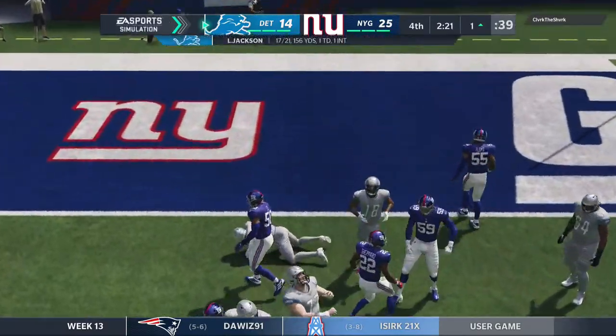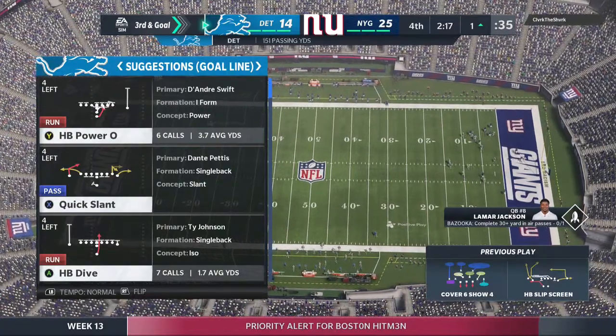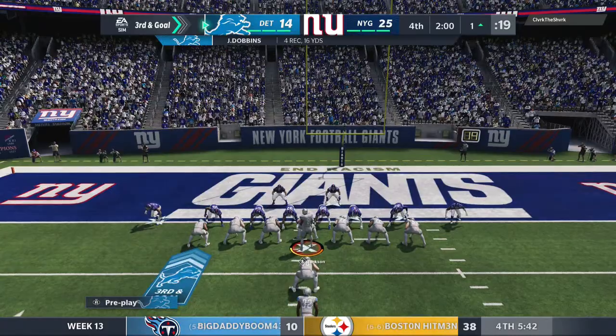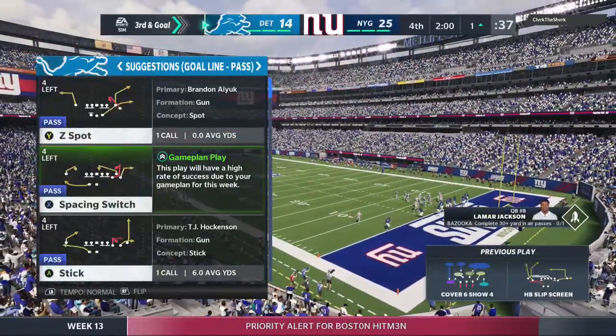And he'll be brought down right on the edge of the goal line at about the 1-yard line. Only able to pick up 2, and that leads us to 3rd and goal. 2 minutes left to play in this football game here on EA Sports.